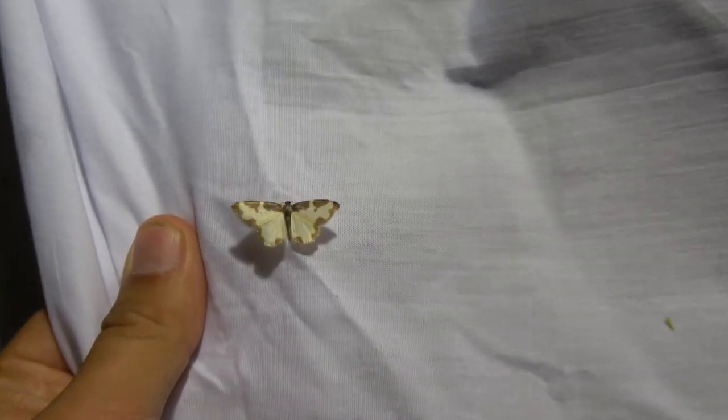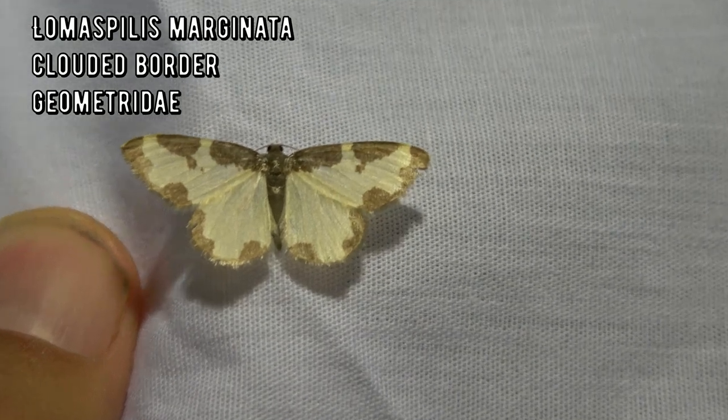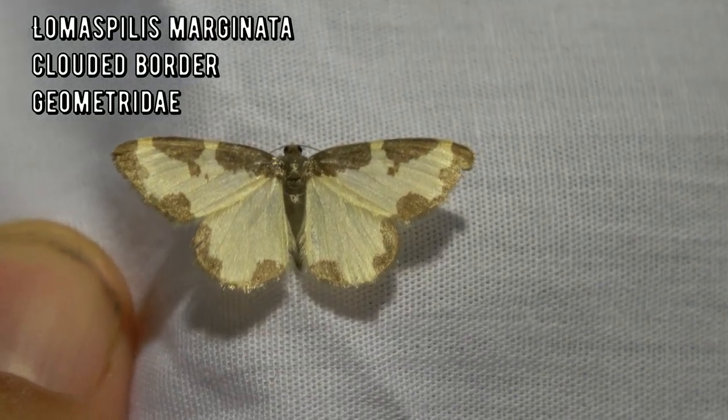Let's start with this one, for example. It's a geometric moth and it's known as the clouded border. The clouded border, here you go.